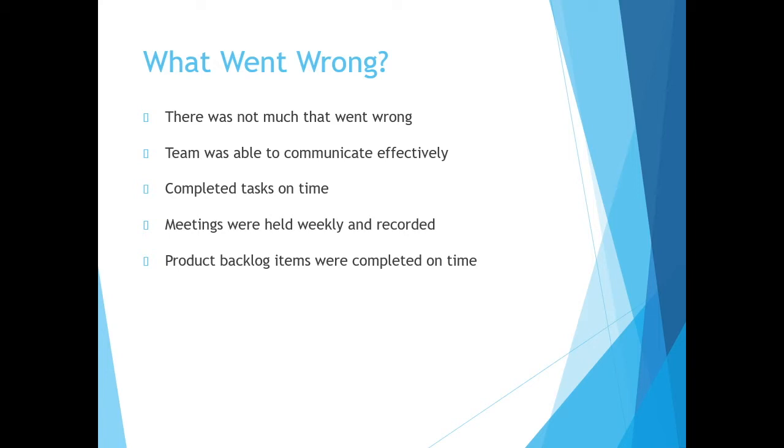The project owner was able to successfully create the WebEx meetings each week and make sure the recording was available if anyone needed to review it. The product backlog was clearly defined, and every team member was able to stay on track with the task each week.